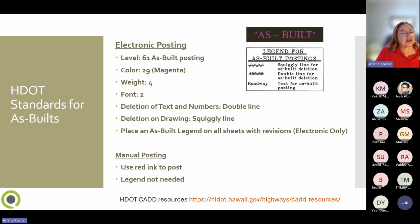When changes are posted electronically, they should be on level 61. The color should be 29 magenta. The weight should be 4 and the font should be 2. The deletion of text and numbers should be done with a double line. Deleting drawing elements should be done with a squiggly line, and you should place an as-built legend on each sheet that has a change.